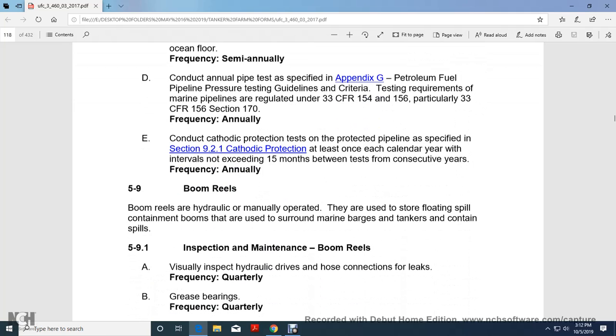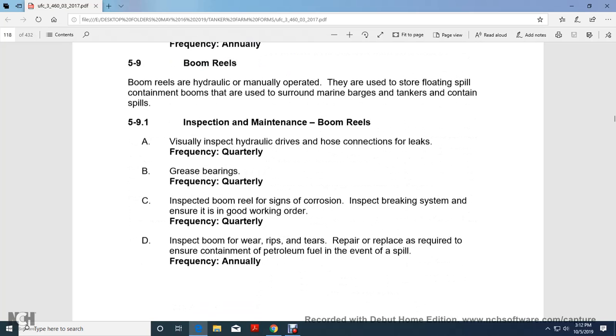Conduct cathodic protection testing of protected pipelines as specified in the 921 cathodic protection at least once each calendar year, with intervals not exceeding 15 months between tests in consecutive years, frequency annually.